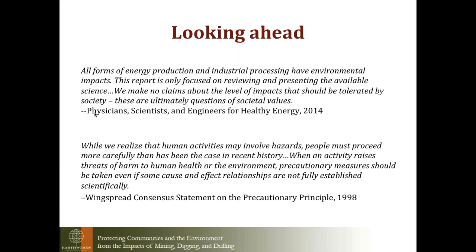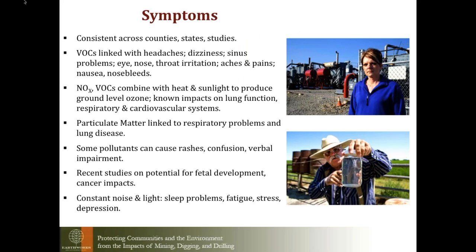So looking ahead, with the Marcellus and the Utica Shale, being, of course, more of an issue in Ohio, when the shale booms began, industry kept insisting there wasn't any scientific evidence of health impacts. So now we have all the scientific evidence. And so what they're saying now is that you can't prove cause and effect absolutely. It's what we call the point A to point B problem.